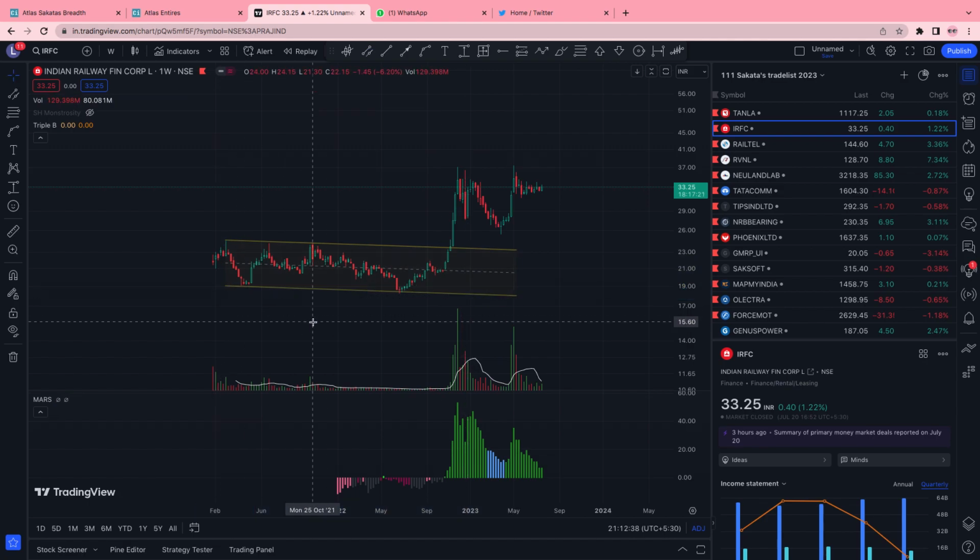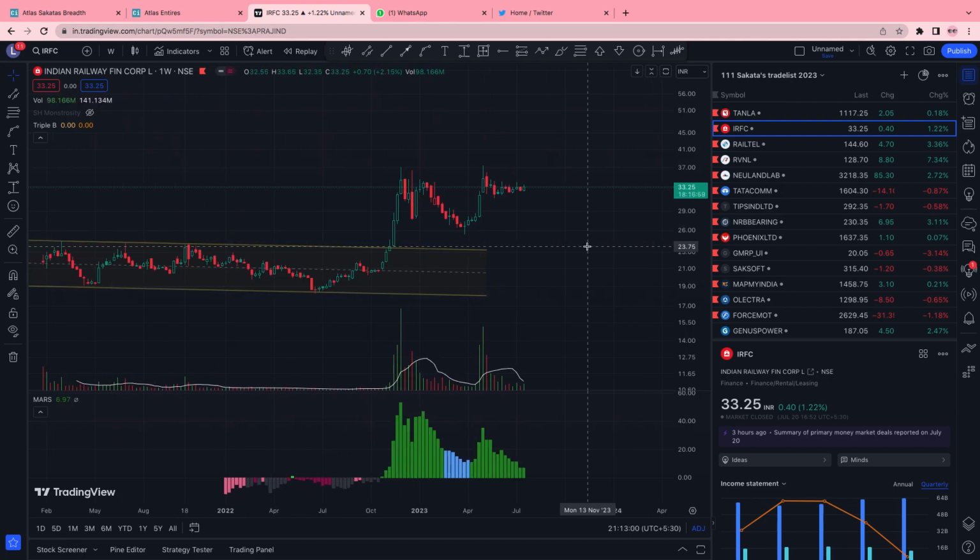Funnily enough, this was a stock which got allotted to me when I used to apply for IPOs. I applied for probably 10 to 20 IPOs, but none of the good ones got allotted, and the one which did not work got allotted to me. But it still worked out, so it's a very nice learning for me.